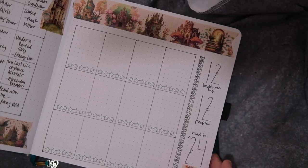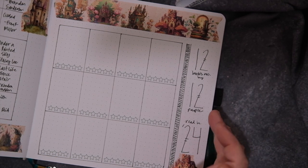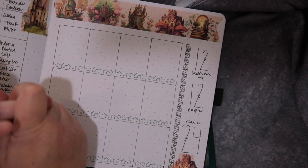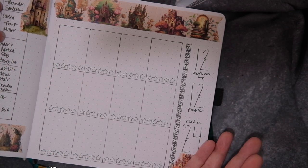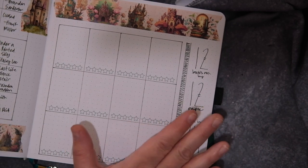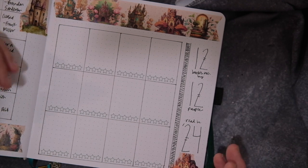Now here's where I need you guys' help. This is my 12-12-24 spread, and no, it doesn't mean 12 plus 12 is 24, although that mathematically is true. What this stands for is 12 books recommended by 12 people that I read in 2024. So, you guys are my bookish people. Help me, please. Be kind, though. Try to take into consideration what you've seen me talk about and read and stuff.